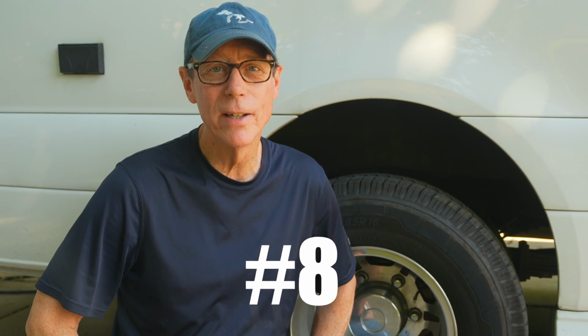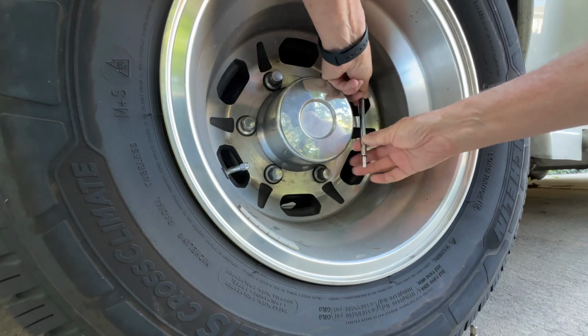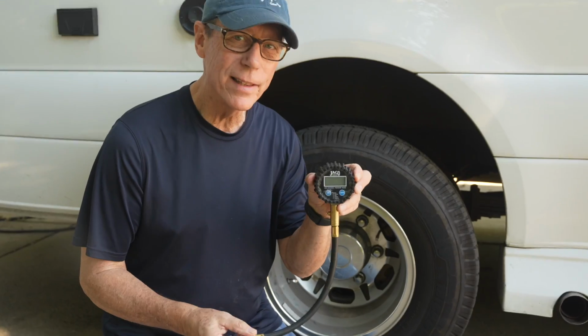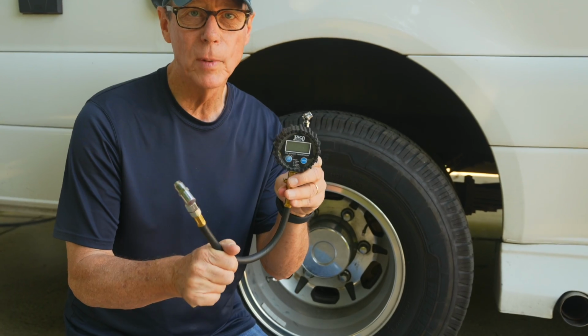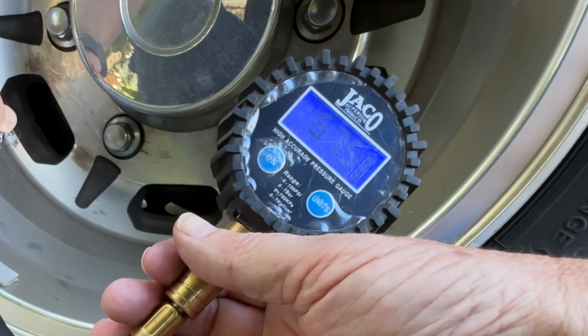Number 8, a tire gauge that works with Duellies. If your rig has Duellies for the rear wheels and you've ever tried using one of these straight tire gauges, you know it's almost impossible to get a good reading. I like this Jaco gauge. It has a flexible hose so I can get in all the way, a digital readout for accuracy, and a button on the side, so if you overinflate, you can deflate it a little. As I mentioned before, I regularly check my tire pressures, and you'd be surprised at how much it fluctuates. For a quick spot check of your tires, this gauge is an everyday item. Cost, about 28 bucks.